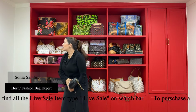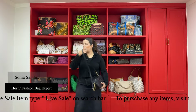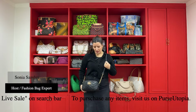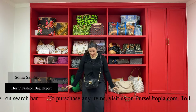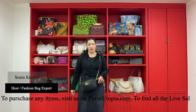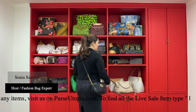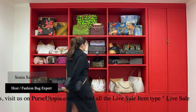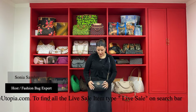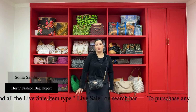Again, this is the Gucci GG Marmont Matelassé small shoulder bag, and this one also has a very interesting price. This is $999 USD, so really nice catch again. Very, very popular, very high demand. This is close to the price that it was a couple of years ago, I think. Now they're probably a bit more than 1,000 because prices increase, sadly, but this is quite a nice catch if you're looking for an everyday bag. This is one of those that you will always wear every day.